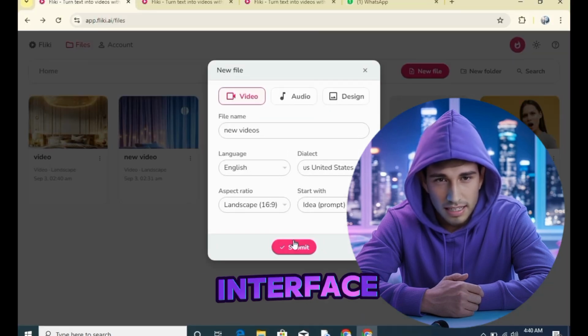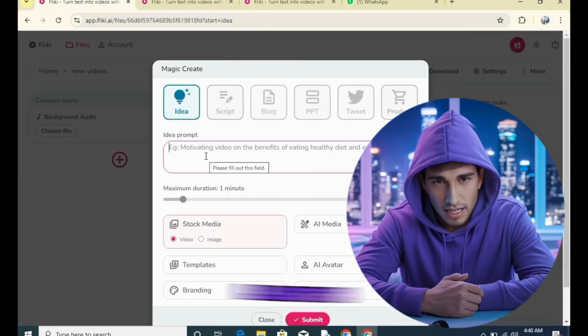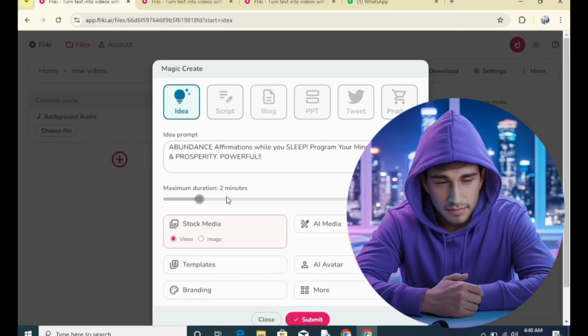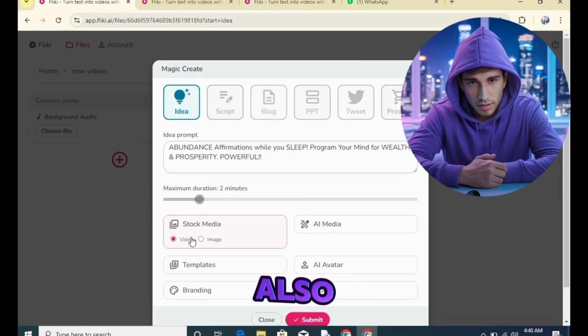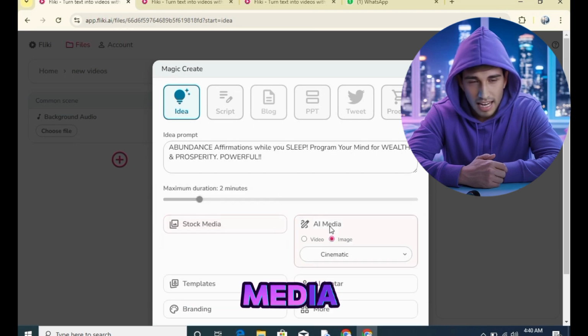First, you will see an interface. Here, you need to add the title of your video. Next, you can choose the length of your video. For this example, I'll choose 1 minute. Now, select Stock Media from this section. You can also create images and videos using AI. I'll click on the AI Media option.